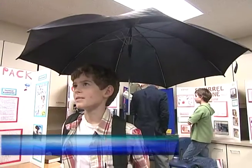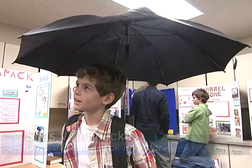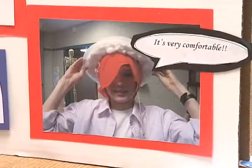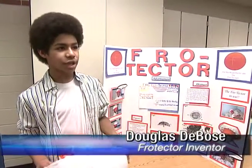I was walking in the rain one day, and I thought that it would be nice to have my backpack that could support an umbrella so I could walk through the rain without having to hold on to my umbrella. I invented this, and what it does is it'll just smush your hair down a bit, but it will not make it all tangled up.